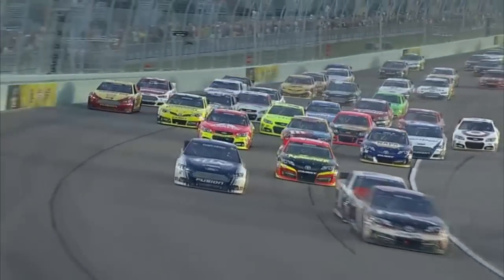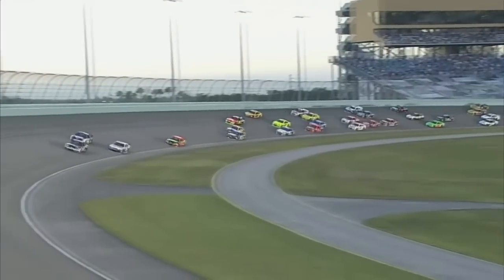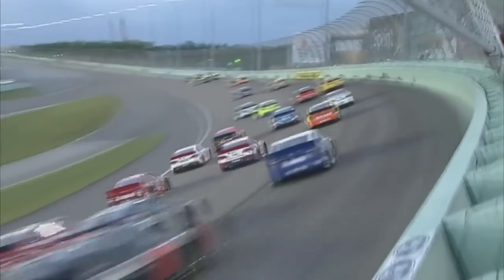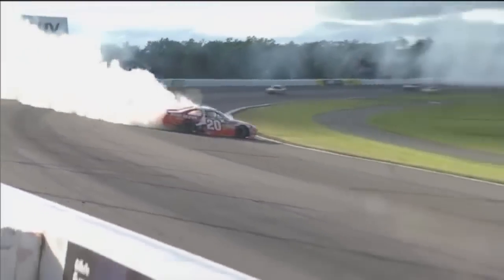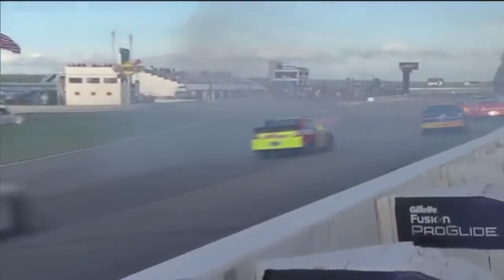Wow, big scramble. Johnson's in the middle of that. In and out. Hold your line. What kind of damage might he have gotten in that? Could be a flat tire. Little smoke showing there. You can see as we'll pan back to the front. Oh, he got into him. Logano around. Can he save it? He is unable to. Caution. And the caution came out right as Denny Hamlin was crossing the start-finish line to get the white flag.